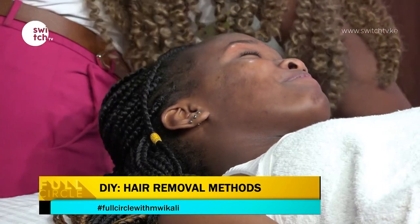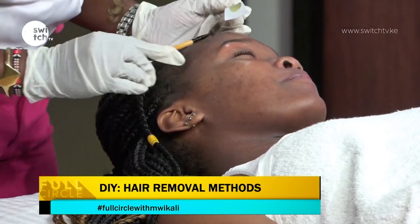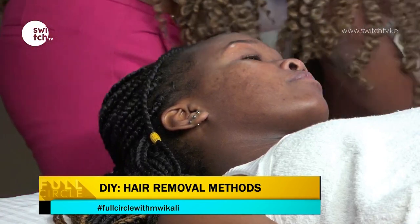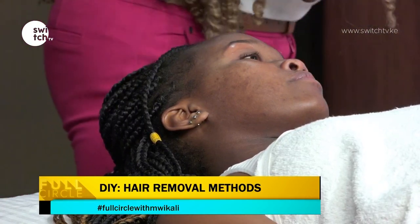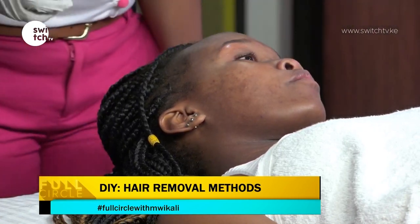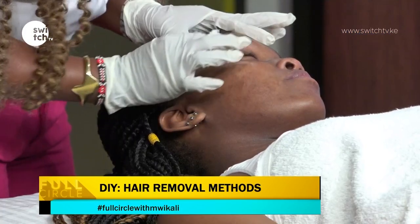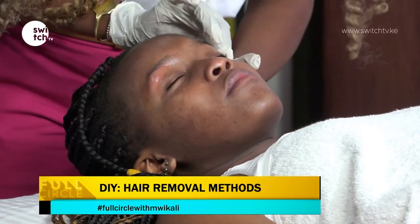I have seen the twitch. That one looks perfect. So after that, because now the skin is sensitive, you have to soothe it with oil, on the part that you've just waxed, just to make sure the skin is soothed. So the redness will go down after a bit. Yes. Our skin is very sensitive.